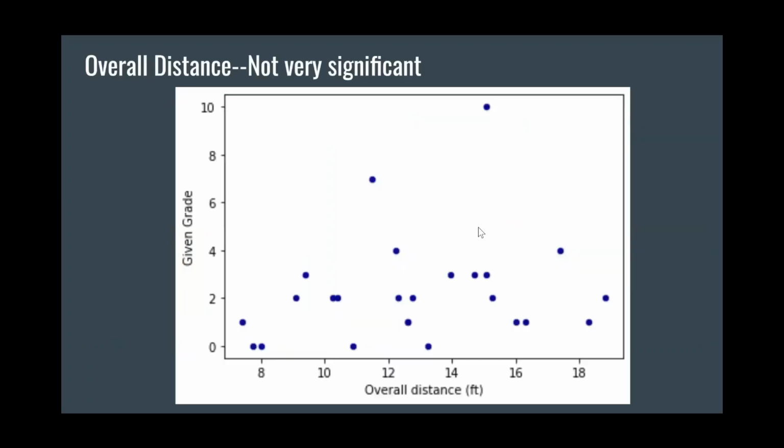I also looked at overall distance, and since it's a continuous variable, it made sense to put it on a scatter plot. And again, unfortunately, there's not really any significant relationship that I could see here. The only thing I've noticed is the outliers in the higher grades, but that makes sense given how much more difficult they are and how few of those climbs I have in the data set. It really is nothing of note. But maybe with some more data, we could see something here. I am hopeful.